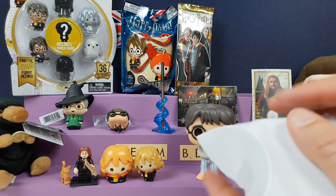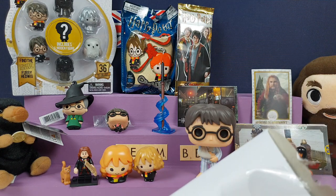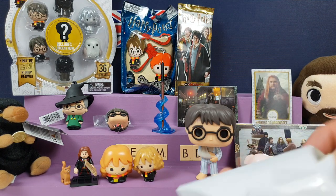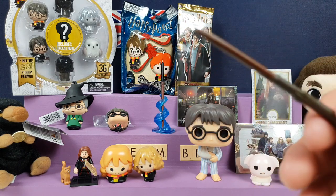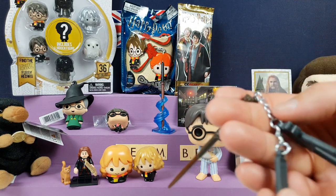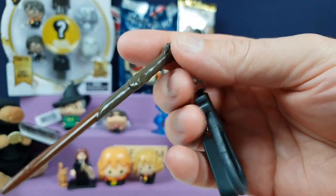Right. Here we go. So it's in a little box. It's all taped up. See who you got. This is 8 to collect, then look out for the rare mystery ones. So how do we know whose it is? Does it say on the little name tag? Harry Potter. So is it actually his wand? Yeah, that is Harry's wand.